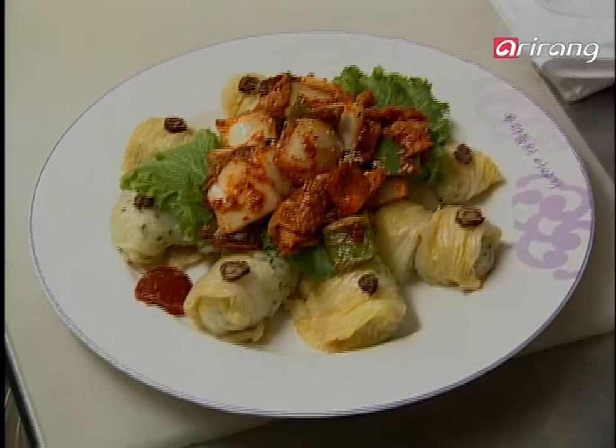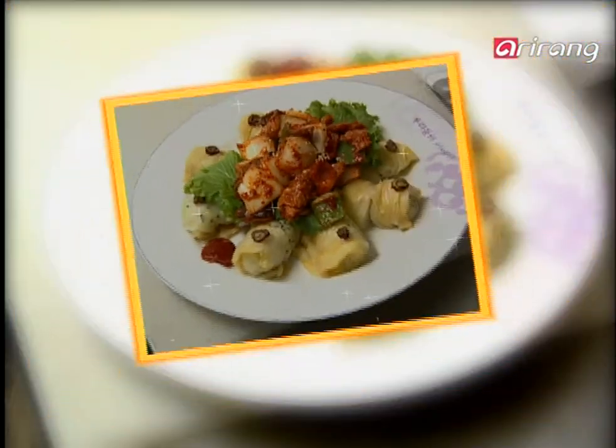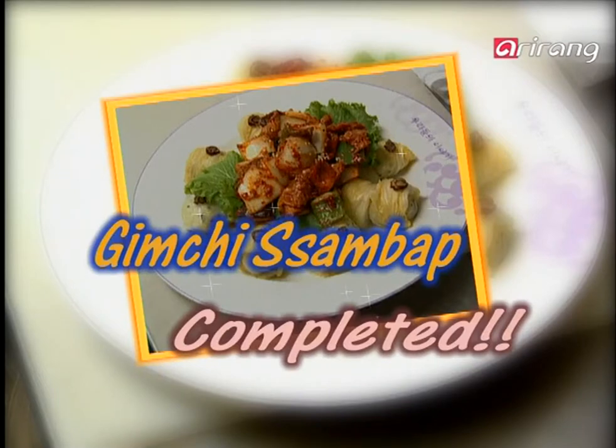Kimchi has long been considered a must on the table for Koreans. It's so nutritional with all its inorganic elements of many kinds and vitamins.